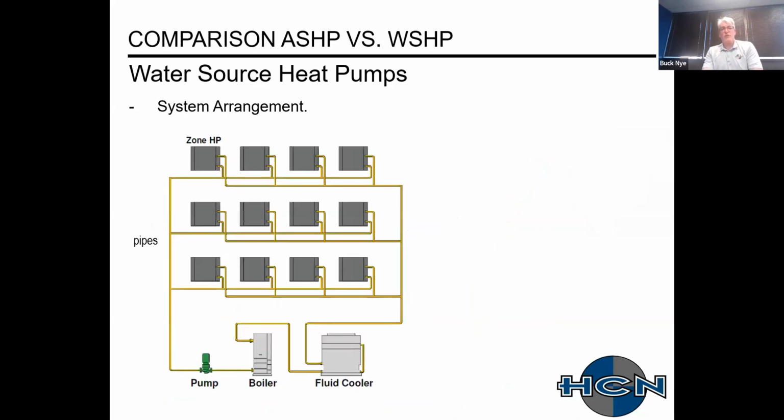Here's a traditional water source heat pump system where you have multiple zone heat pumps in gray there. You have piping all connected to get them together. You have a circulating pump. You have a boiler or a heating device as well as a fluid cooler. Once again, the boiler is adding heat to the loop. The fluid cooler or cooling tower is removing heat from the loop. Just a boiler tower, not to get into it, but obviously there's many different geothermal and lake systems available.